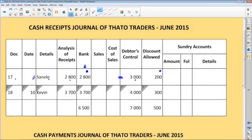Your very first one, CRJ, and I see I have an amount in bank. So this is my bank. You remember your bank went up. For various reasons, your bank went up. So this 6,500 will have to be posted to the debit side, because bank is plus minus, to the debit side of your account. And to the debit side, we will write sundry accounts or total receipts.